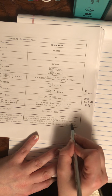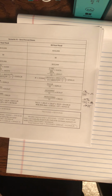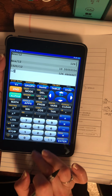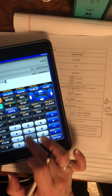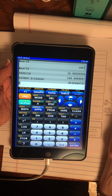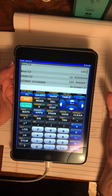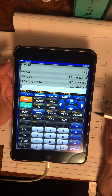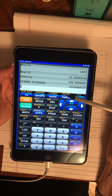So altogether, I'm paying, let's see, what percent is this? Let's actually be exact. So I'm looking at 920.2 divided by 152,000. I'm paying over 80% more for this home than it's worth. I'm paying 181.5% of this house value. That's why the sooner you can pay off your mortgage, the sooner you can get out of debt, the better, because debt costs you money.